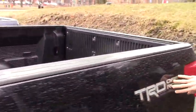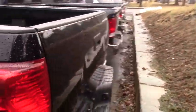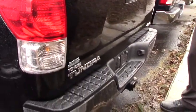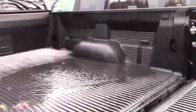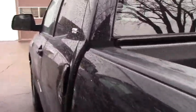It has that off-road package, so that's implemented here. Chrome bumper on the back, tow hitch, your connectors. Easy lift lower tailgate with a drop-in bed liner, Toyota factory installed. Coming around to the side here for the storage.